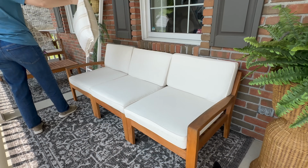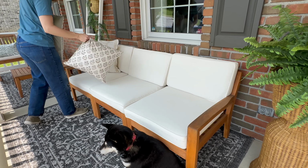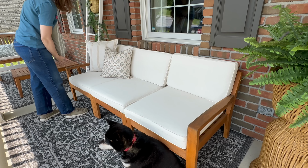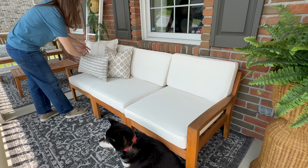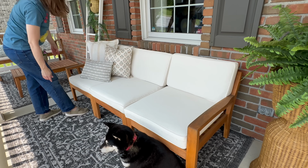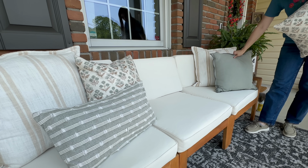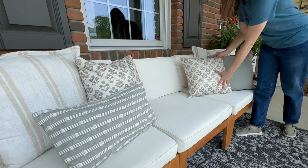Next, I'm adding some comfy pillows to the sofa. I found the floral block print pillows and the striped lumbar covers on Amazon. I absolutely love them. I really enjoy coordinating my home's color palette from the inside out. I think it creates a refreshing and intentional look and design that feels cohesive and welcoming.